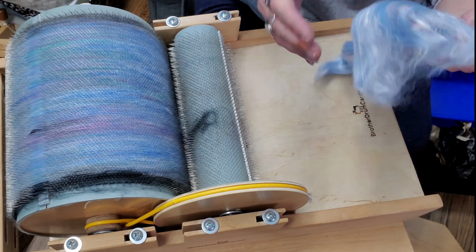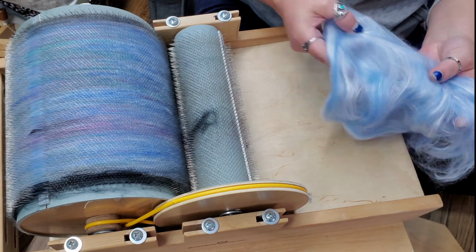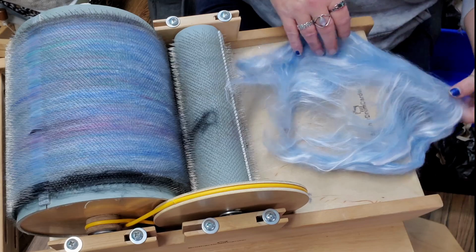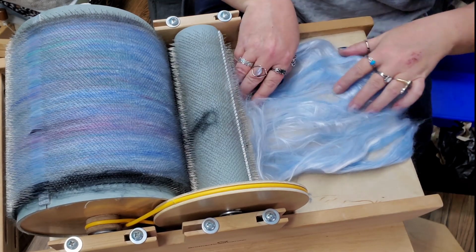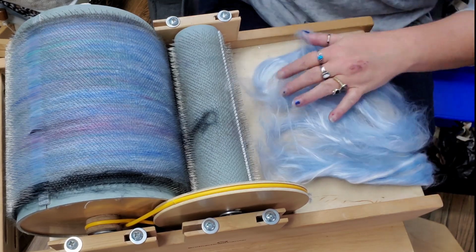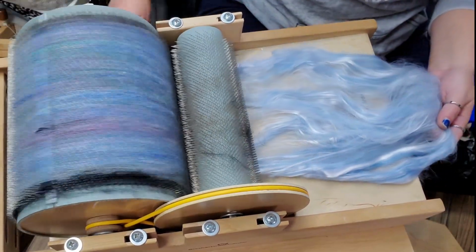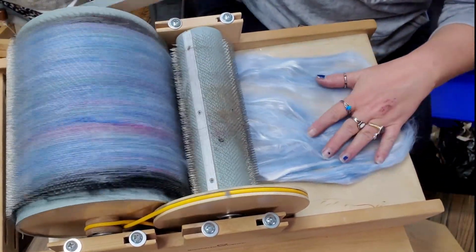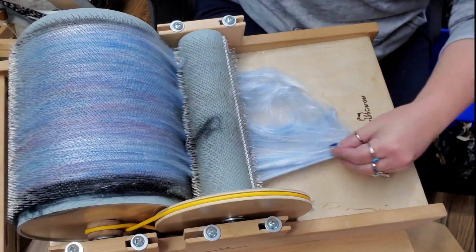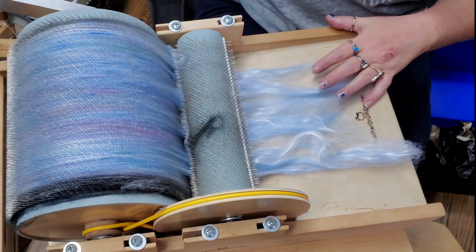So we're just going to spread that out into a nice thin layer. And again, let that cover the whole drum. Just going to pull some of this back.